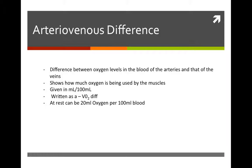So, you imagine you're going for a jog around the oval. Blood is pumped out of your heart. It's going to be rich in oxygen. It goes down to the working muscles in the leg. What are those working muscles going to do? They're going to go, hang on, we need that oxygen. So they take the oxygen out of the blood. They use it for the working muscles. And then they send this blood back that's poor in oxygen, rich in CO2.